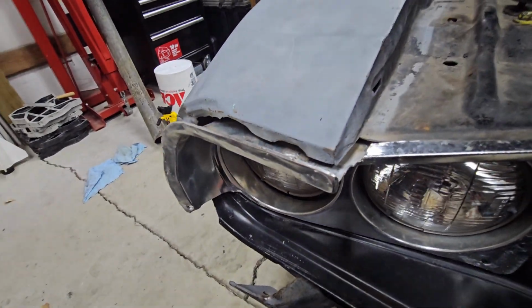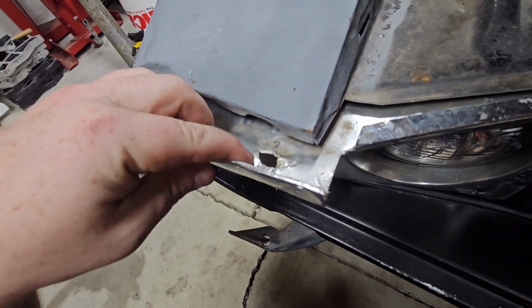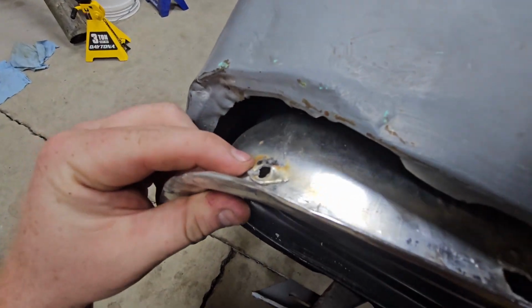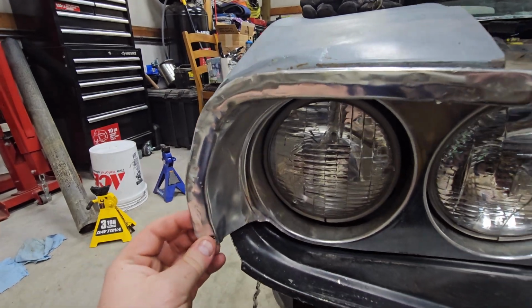I mean, good Lord, look at these. That hole, this will not hold a bolt. So much damage on these. I mean, these are junk.